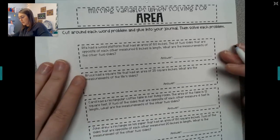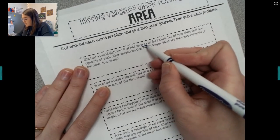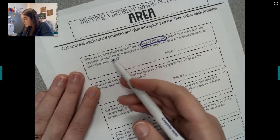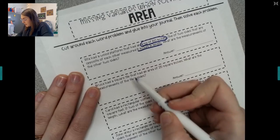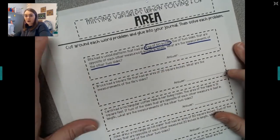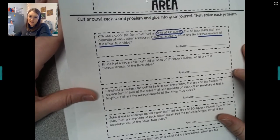So let's go ahead and look at this problem. Rita had a wood platform that had an area of 60 inches. The 2 sides that are opposite each other measured 6 inches in length. What are the measurements of the other 2 sides? So it already told us the area, and it gave us 2 sides, but it didn't give us the other 2. Okay.